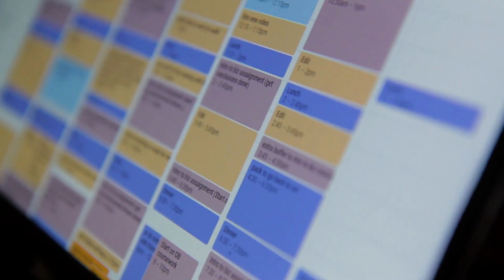Okay, first we're talking about using a calendar, and this is the biggest light bulb moment I've had in the last couple of years. A calendar changes everything. I use Google Calendar as my main calendar.